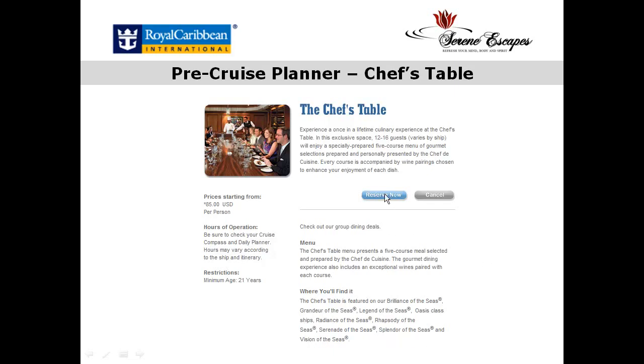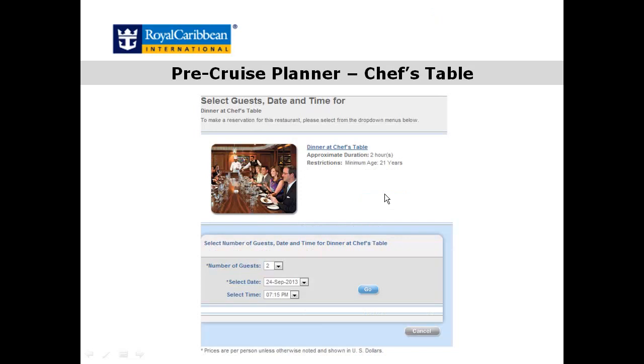I'm going to go ahead and book this here. So I'm going to click Reserve Now and show you how this is done. When you click on Reserve Now, you're going to get this menu that pops up. You can choose the number of people. In this case, it'll be 2. There are usually 3 of these dinners done while on board the 7-day cruise there. So you can pull down there and choose the date that you want to. The time stays the same.